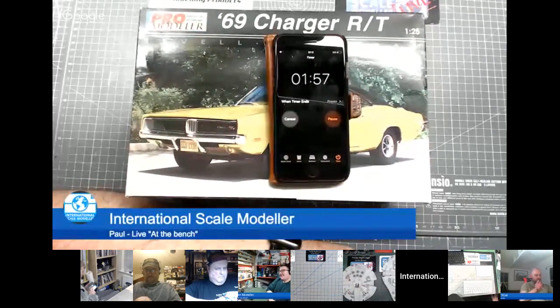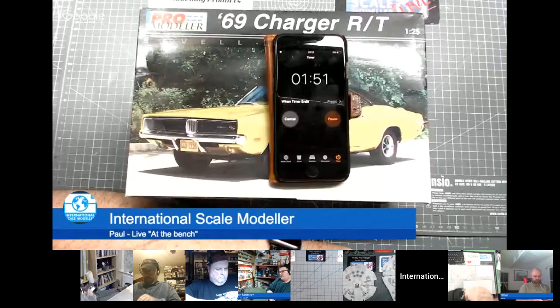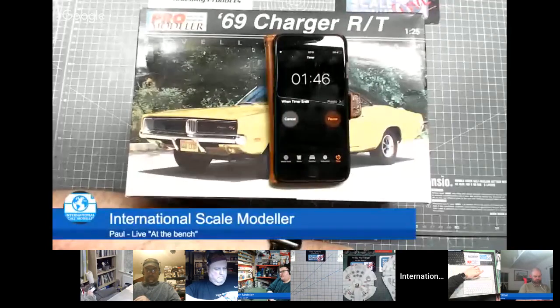That should be an AMT kit pull. Is that right, Brett? No, that was a Revell new mold at the time. Right, so it's a Revell, not AMT. Yep.